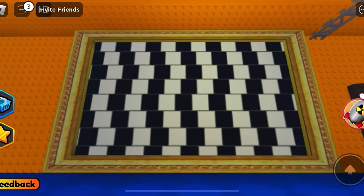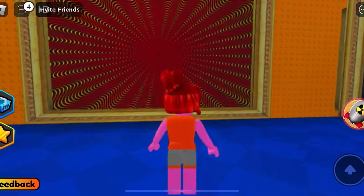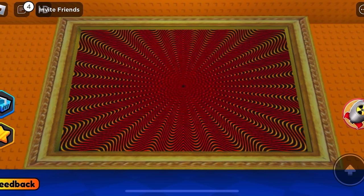Nothing is happening. Maybe I have to move my eyes around. Yeah, kind of. This looks creepy. Oh, this looks like it's flashing my eyes a bit. It kind of hurts. I know when you do one of these and when you close your eyes after you stare at it for 5 seconds, then you can see the image while your eyes are closed.